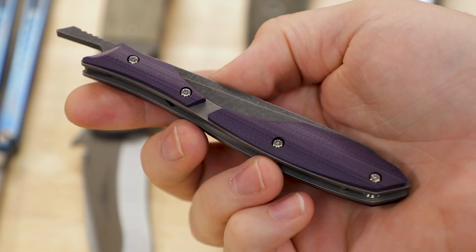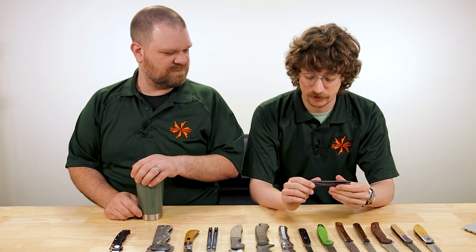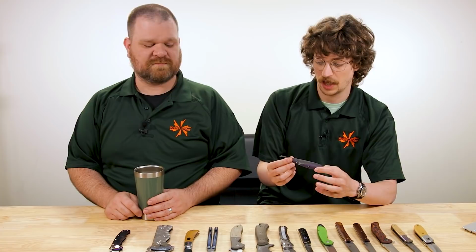But yeah, Nick Swan. What's the price on these? $9.95. One of our custom buyers, Nick, no relation to Nick Swan, is a fan of Nick Swan. I think he picked up a full custom flipper from him at the show. He's got a couple designs with Kaiser. But Blade Show is where you're going to see this stuff first. I don't have any knowledge that this might become a production knife, but you never know.